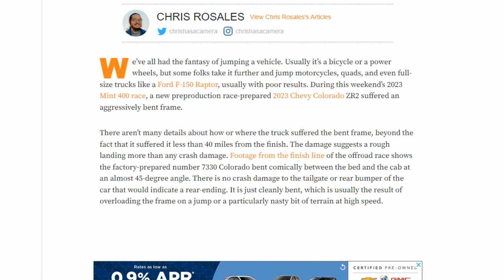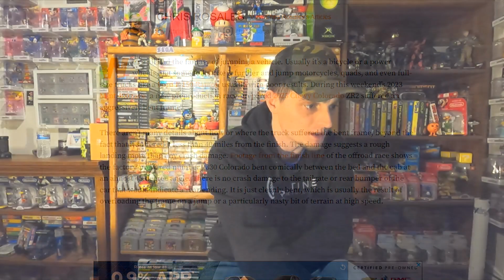I wonder if I can find this footage from the end of the race, because it would be hilarious to see that thing go screaming across the finish line as fast as it can. And then the article just goes on to describe how rear-end collisions usually cause this type of damage. So this is pretty cool. I have doubts with my Chevy Silverado ZR2 just because of the engine trouble and transmission.